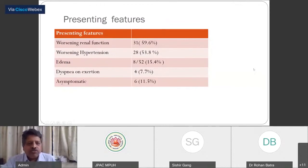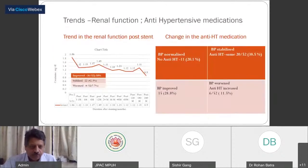What is the presentation? Almost 60% of the patients had worsening of renal function and worsening of hypertension, edema in 15%, around 12% were asymptomatic, and dyspnea was in 8%.